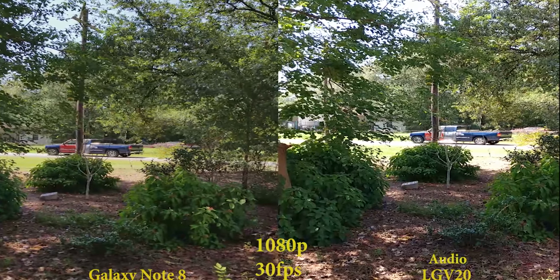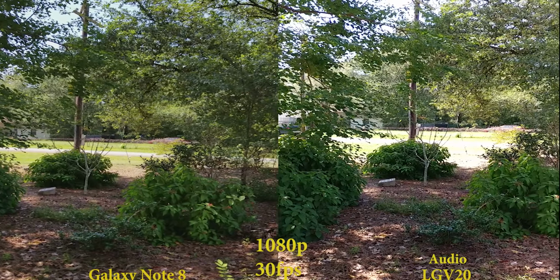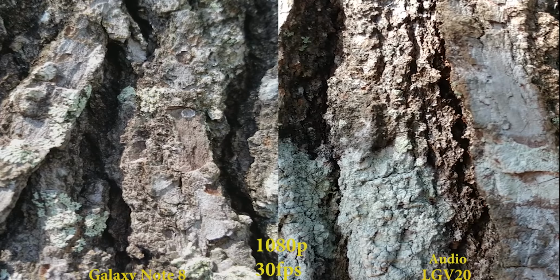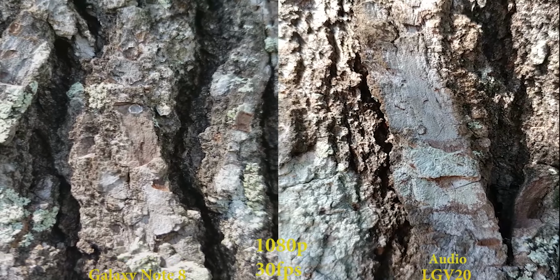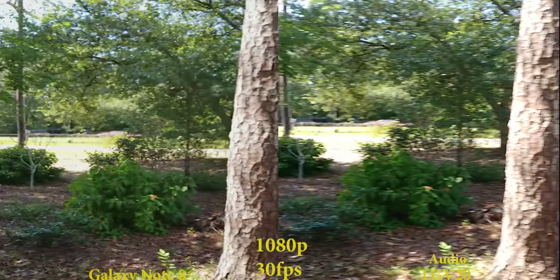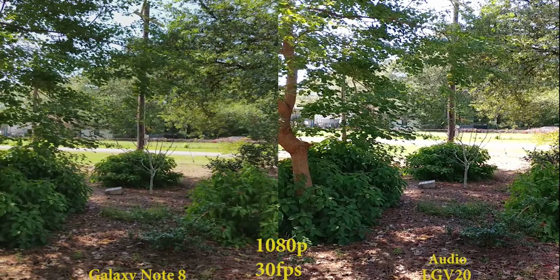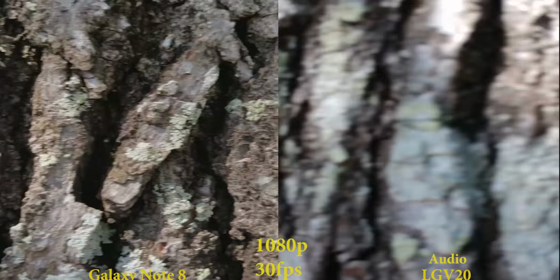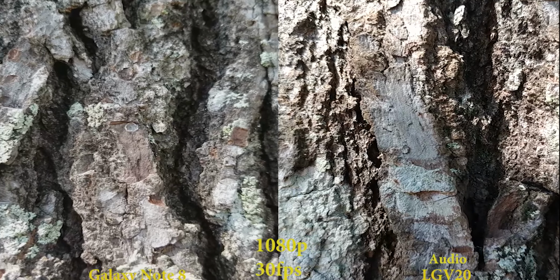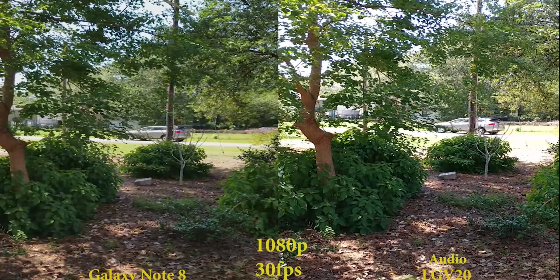Now the LG V20 is a little slower at focusing. Let's do that again. Look at that. The Galaxy Note 8 does a perfect job at 1080p, 30 frames per second. There it is. LG V20 did very good that time. Little time to focus. There it is.